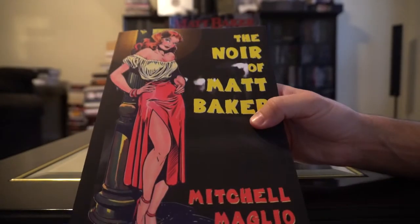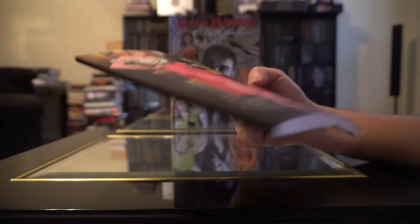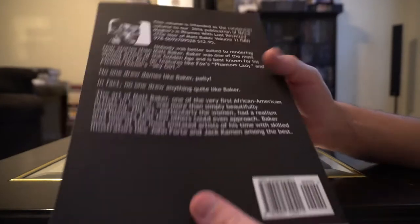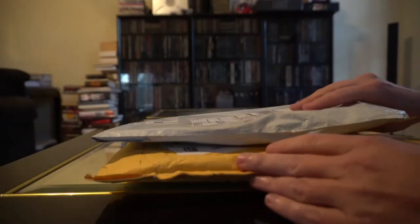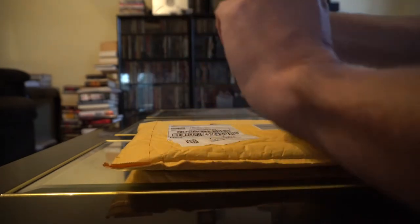This is actually listed as volume 2 of the noir of Matt Baker, and I did order the first volume. But I do have more books coming in. Okay, it's the following week, and I got two more packages.